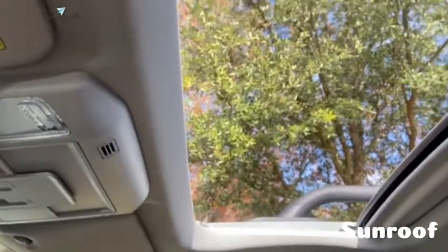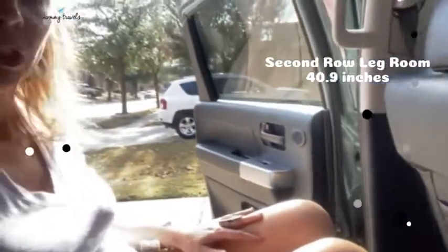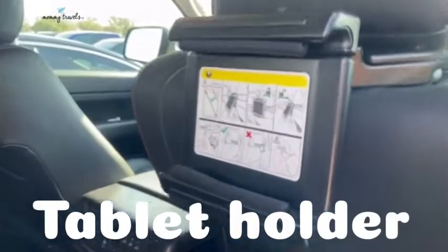What's surprising to me is that it has a sunroof. I don't know why I didn't expect one in here, but it's quite nice. Give you an idea of how big the back seat is. The second row, let's see the clearance here. I don't have this chair pushed all the way back. It could go further back if I wanted to, just a touch.